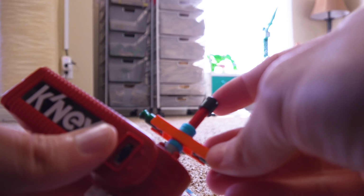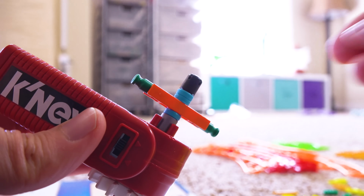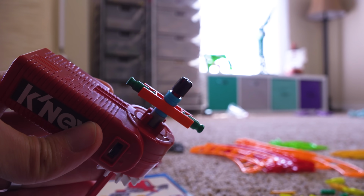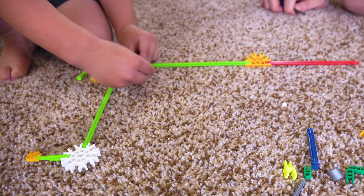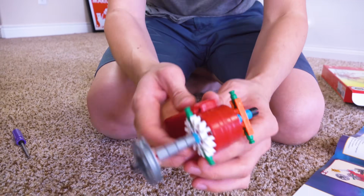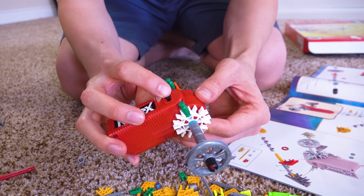Okay, it's like I got this piece on. Yes, guys, look. I made a thing and it spins. Cool. I made this little ship right here. Nice, baby. That looks really good. Thank you. What are you doing, Daddy? Check it out. So I made step one. Okay.